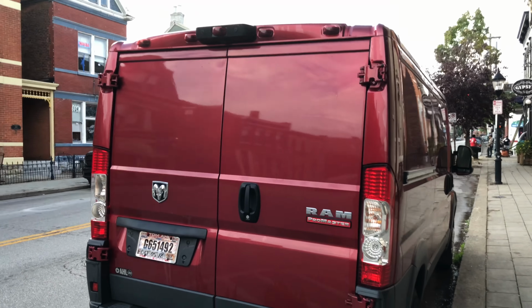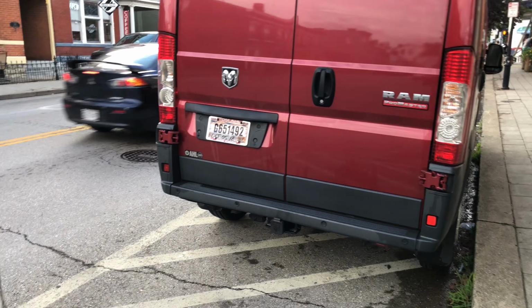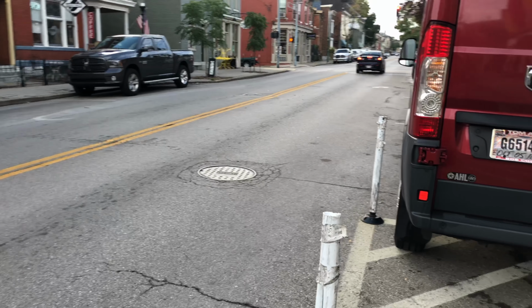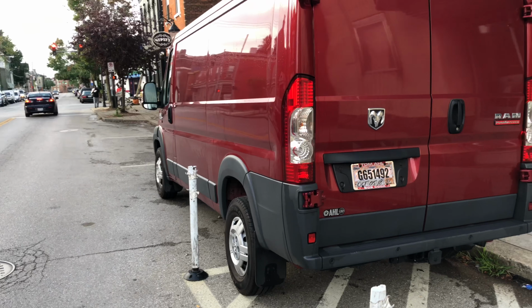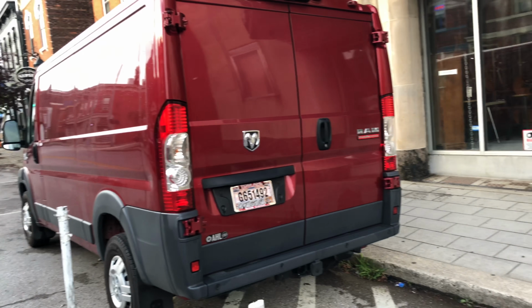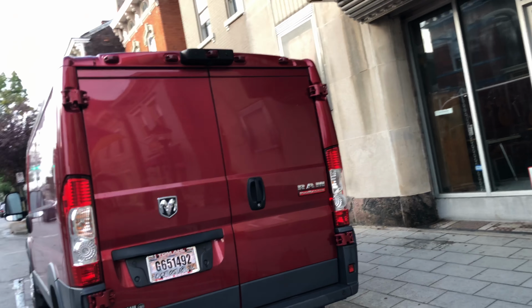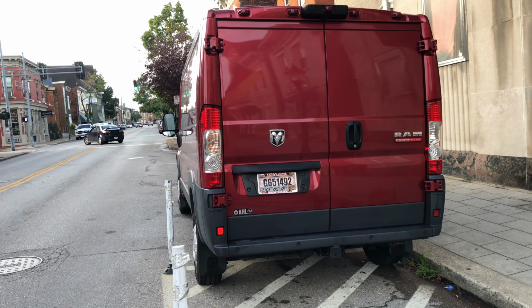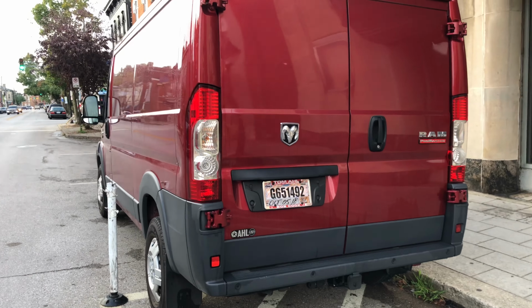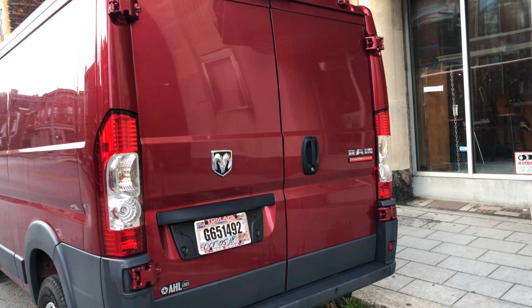The doors are big, and one of the things I didn't like about the Transit was if you look at the Transit vans, they get smaller as you go to the back of the van. So when you're trying to load something big and tall, or you just want to have the same amount of space from the front cargo area to the back, you can't do that in those Transit vans.